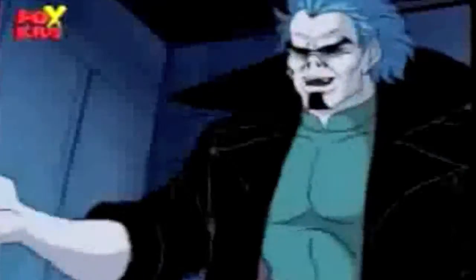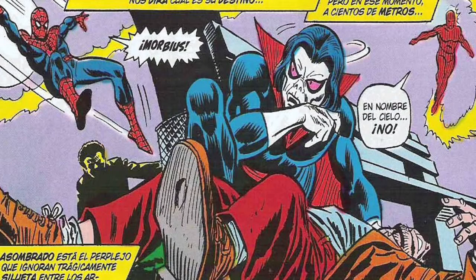Michael Morbius was a Nobel Prize-winning scientist who was desperately trying to find a cure for a rare blood disease that he suffered from. While researching electroshock therapy in bats, his experiment went horribly wrong. Transformed into a pseudo-vampire, Morbius became disfigured. The transformation gave him some of the abilities of a normal vampire, like flight and super strength. However, he lacked some of the other more supernatural abilities, like controlling animals or being able to shapeshift.